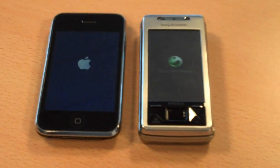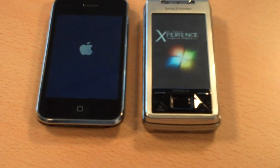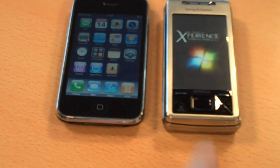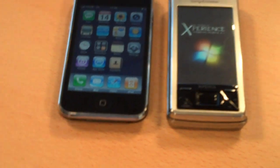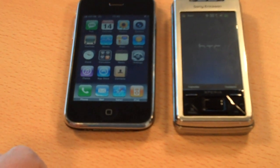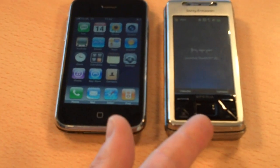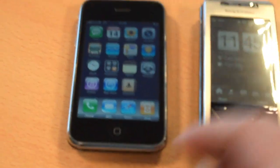So there we go, we've got the iPhone on the left with its little Apple logo there, and the Sony Ericsson on the right with obviously the Sony Ericsson logo. We've got a slightly different ROM on the right hand side to the normal Sony Ericsson build that I've downloaded. But you can see straight away, as much as I'd like to be biased here, the iPhone has won by a sizable majority. It's already loaded, it's ready to use. Sony Ericsson's loading up HTC TouchFlow here on the right. So several seconds later to boot up the Windows Mobile handset.